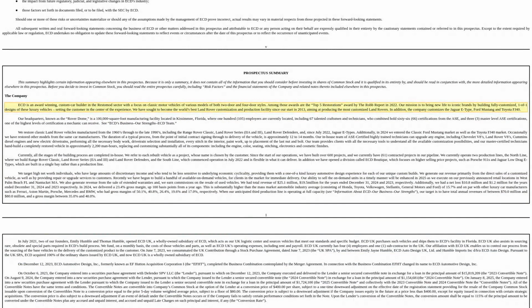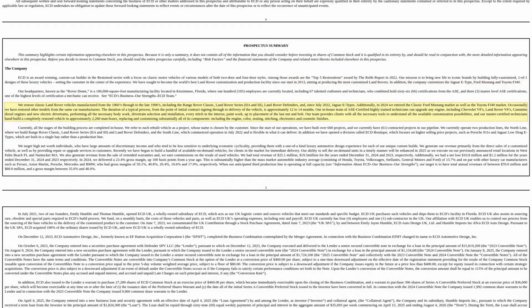Their headquarters in Kissimmee, Florida is called the Rover Dome, and they employ a good number of skilled craftsmen and technicians. They are clear about their product line, focusing on specific models like Range Rover Classics, Land Rover Series Defenders, and now also Jaguar E-types, Ford Mustangs, and Toyota FJ40s. A typical build takes about 12 to 14 months.